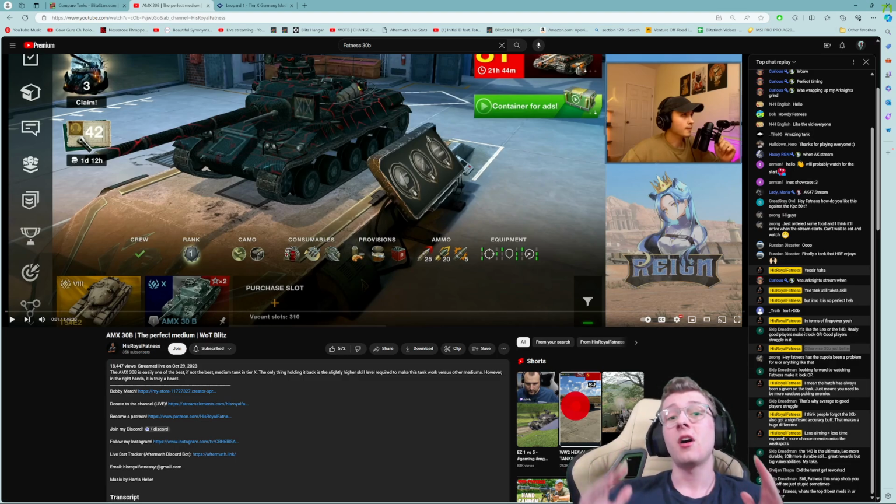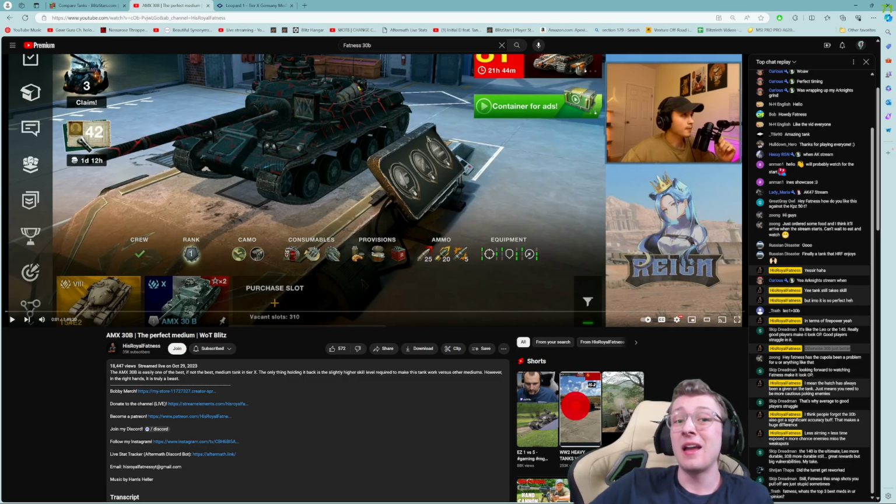Sure, the gun on the Leopard is amazing, and nobody's going to disagree with you there. However, the armor on the 30B allows it to be much more flexible, especially in late game situations. Just because you see a bigger number does not mean it is a better tank. And I don't think the Leopard's bad by any means, but I think it's foolish for people to simply jump on the gun and say, oh, Leopard 1's better, when it's not.